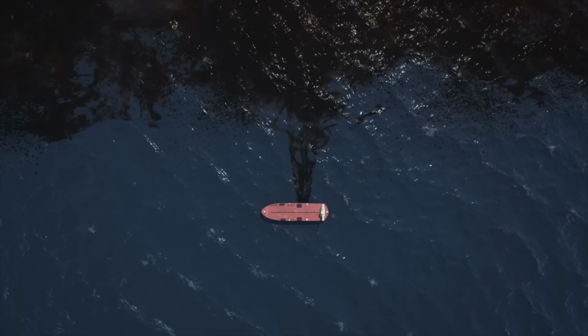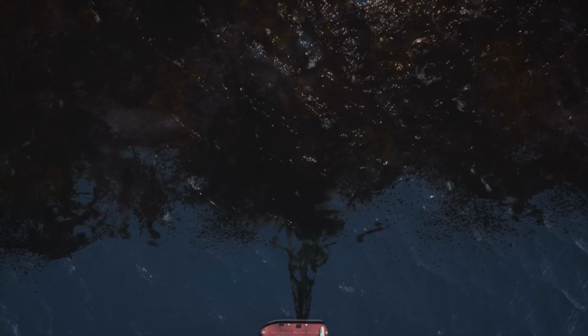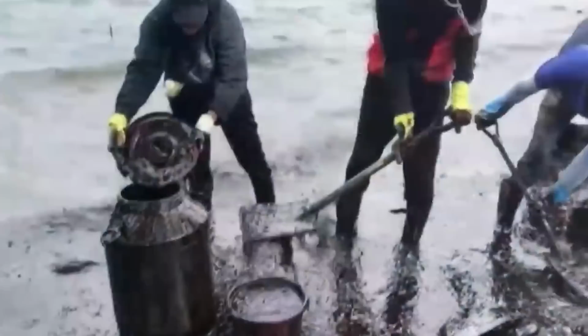Oil is one of the most insidious substances and is very hard to get rid of, especially when it comes to oil spills on the ocean and sea surfaces. The fear now is that the vessel will break up, spilling the remainder of its cargo.